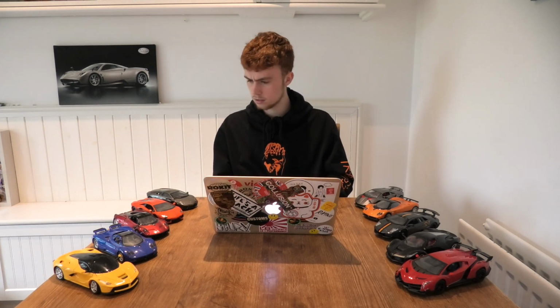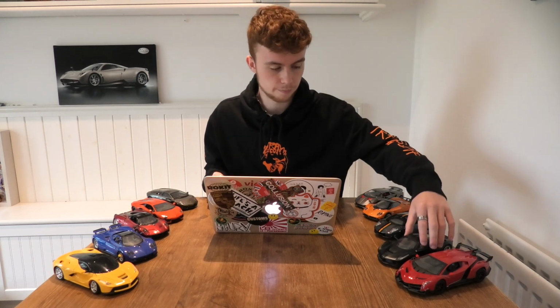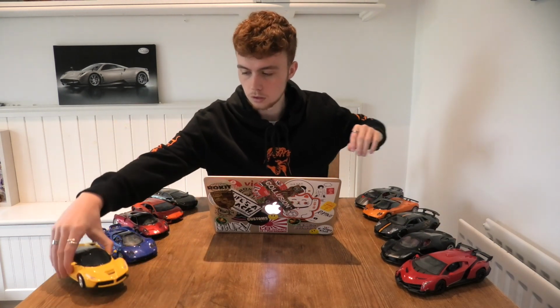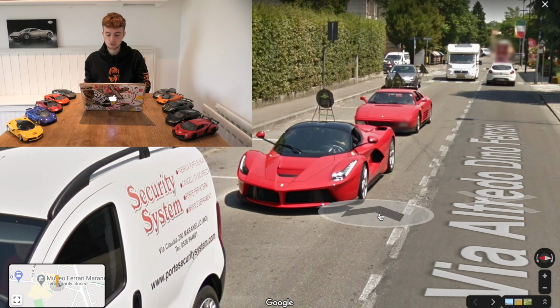I mean, have I got a Ferrari? I've got 2. Right, yeah. Black one and yellow one. But this one does well for me. It looks sick like this. However, I wouldn't have a LaFerrari in red. Too boring.